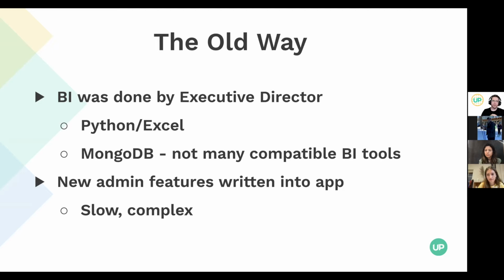But one of our big struggles, and one of the reasons it was that way, is there's not really many BI tools that work on top of Mongo, right? They're all SQL oriented. And so it was difficult to find a product that would allow us to get good BI from our data. And when we needed new admin features, they were written into the app.